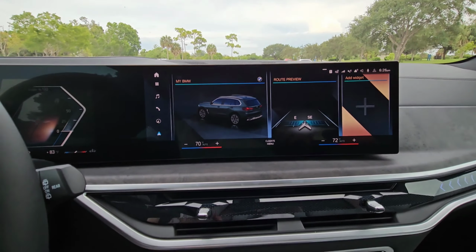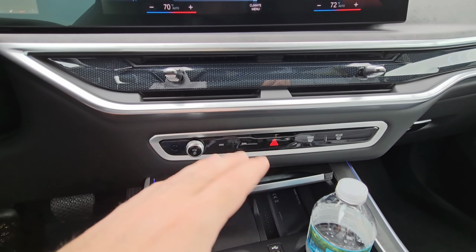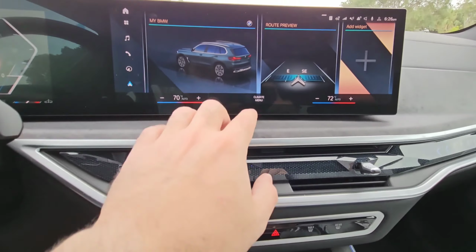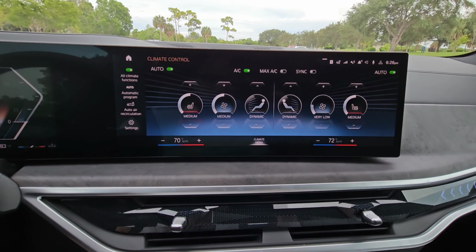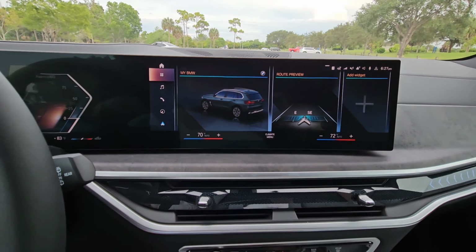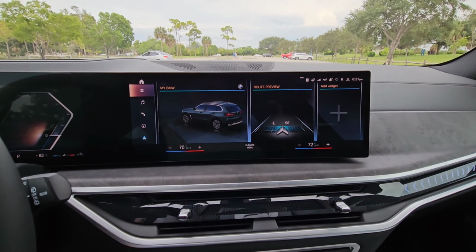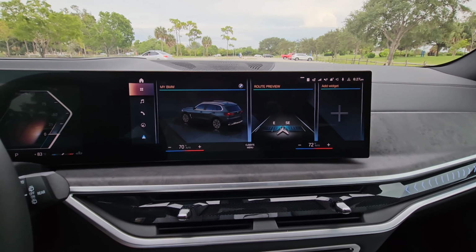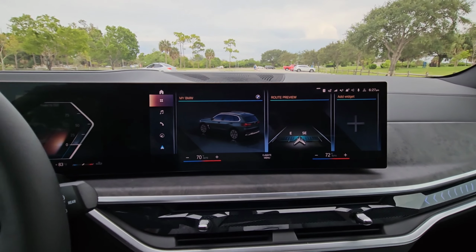Now this car does not have physical, how do you call them, climate control buttons. This one is all digital. It's right up here, and you can control pretty much everything there. But one cool feature, it's kind of quirky, is you can talk to the car and let him know, hey, I'm cold, I'm hot, and it will lower the AC. Let me just give it a try. I hope it works fine, but let's give it a try.